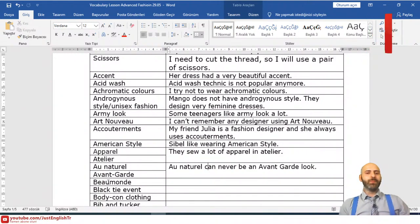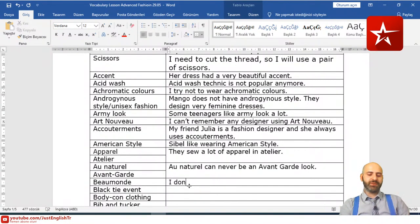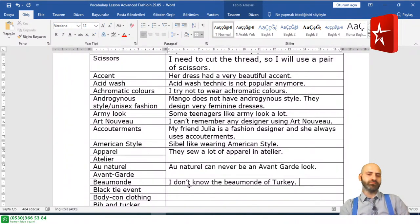Beaumont, beautiful world. Of course, it doesn't mean beautiful world, but it means the fashionable world. Okay? So if we are talking about people who are very fashionable, we can say about them, it's the beaumont of our city or beaumont of our country. I don't know the beaumont of Turkey. I have almost no idea.